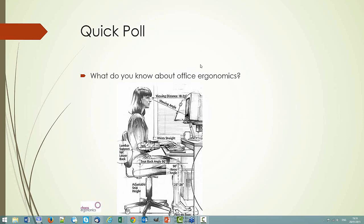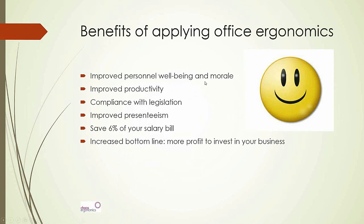So let me explain what I view as the benefits to the organization of office ergonomics. You will improve your personnel's well-being and their morale. Most computer users through the day will be suffering some sort of discomfort or irritation due to poor office ergonomics in their environment. By putting in a program of office ergonomics, you will improve their well-being. By improving their well-being, you'll improve their productivity. They will work better. They will work smarter, more efficiently.